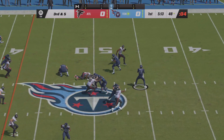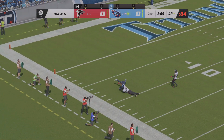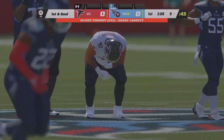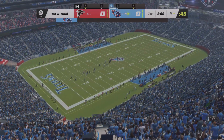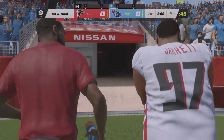From the gun on 3rd down, Tannehill. This is caught inside the 15. And they move this all the way down to the 9. Following the play now, they're going to stop the clock here as a man is shaken up. Hopefully, obviously nothing serious here.